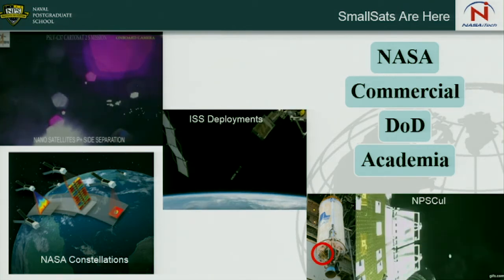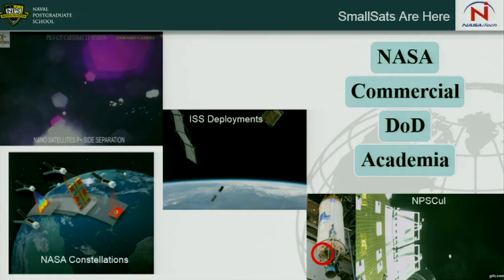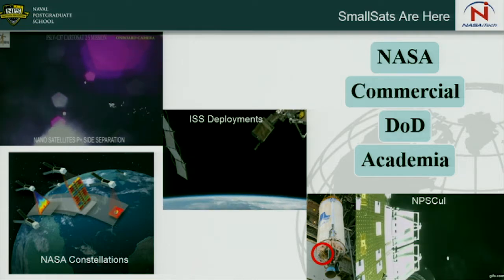So they're very much on the drawing board, and there's a few Constellation missions already funded, and there's many more in the works. Not just NASA, there's also a burgeoning commercial industry. I just read a report the other day that the small sat sector is the fastest growing sector out of this $200 billion space industry. The DoD has embraced this technology as well. That's an active area of research for us at NPS. And academia has been the longest standing member of the small sat community, both for research and for workforce development.